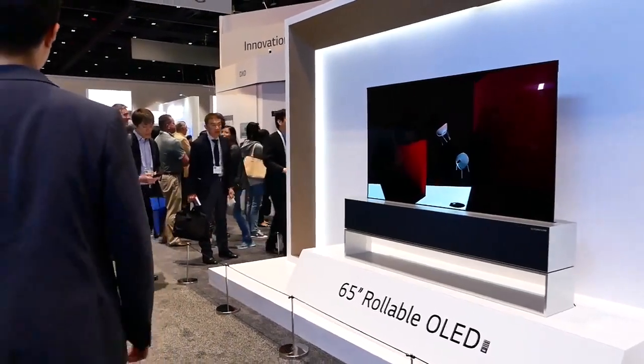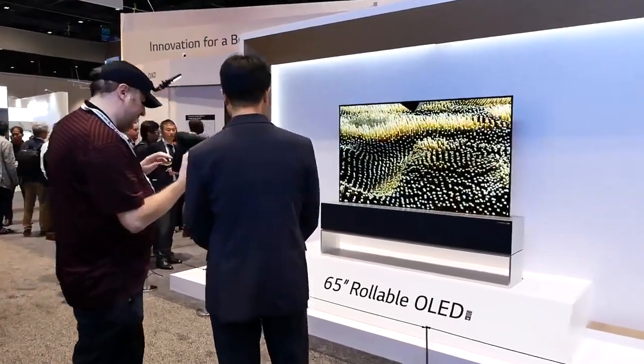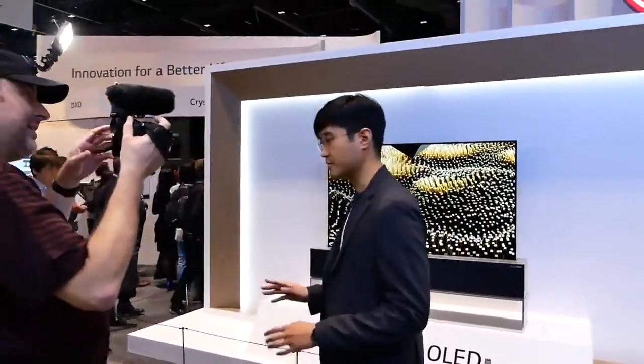So hi, who are you? Hi, my name is Harry Kim, and I'm from LG Display. So welcome to SID, Nicholas. That's a really exciting 65-inch rollable OLED. Yes. And it's fully 4K, fully OLED, and it has all the great benefits of OLED. Deep blacks, wide viewing angles, the vibrant colors, it's all there.